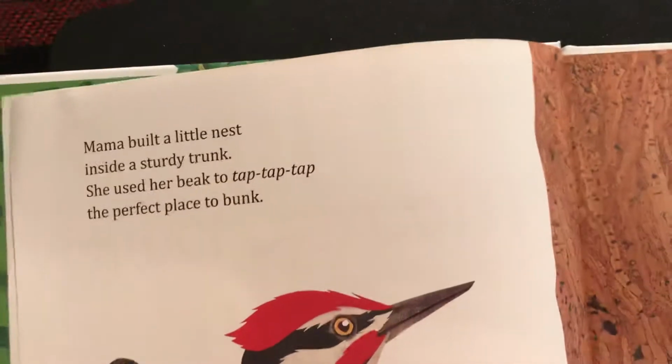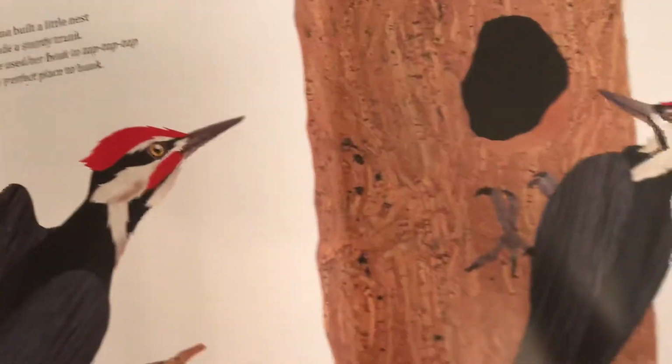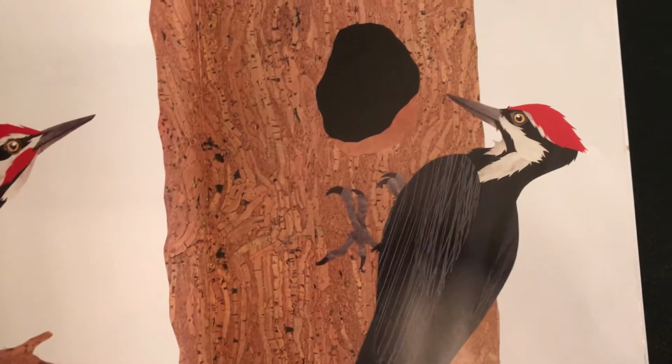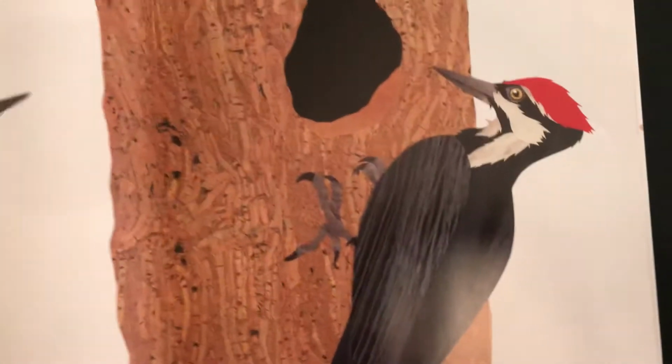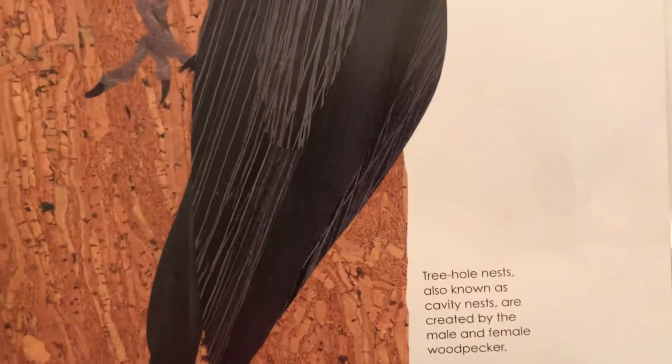Mama built a little nest inside a sturdy trunk. She used her beak to tap, tap, tap, the perfect place to bunk. You know what kind of birds those are? That's right, woodpecker. What I like about this book as well is that on the side, they have a lot of really interesting bits of knowledge to know about the different birds and the way they make their nests.